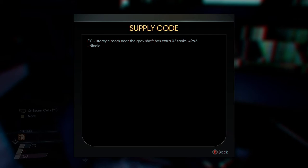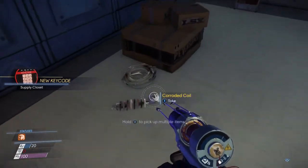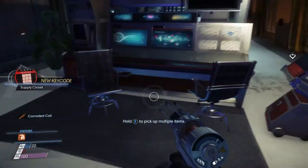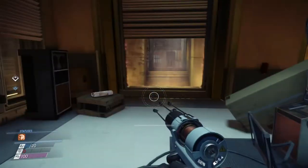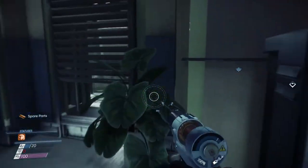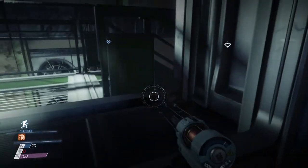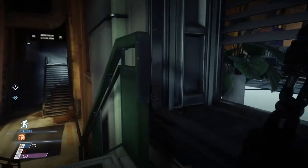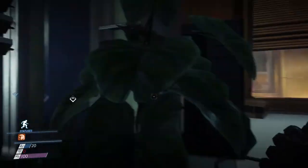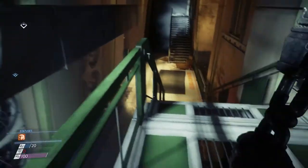So, this has the supply code to the storage room. There's not really anything in there that you absolutely need to have, but just for the sake of thoroughness, I wanted to show you how to get in here. I swear you could get through this window. Yeah, look at that. So I guess you can get out, but you can't get in that way. Wait, no, you can get in that way. Why was that not working before? Don't ask me.